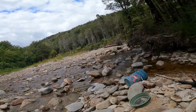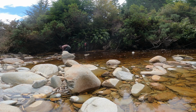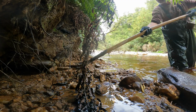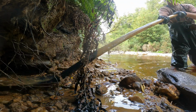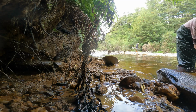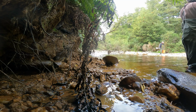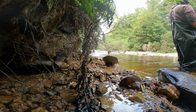Alright, didn't even hardly do any work here. Nothing in that pan. Right. Only just started. Done about 30 test pans and found hardly anything.